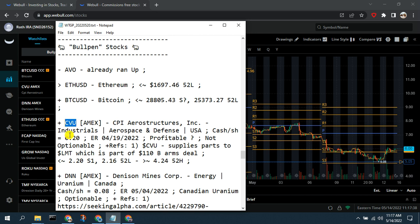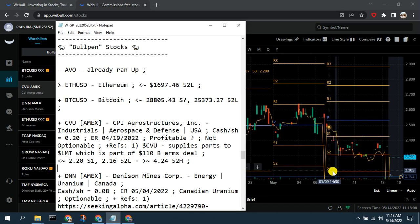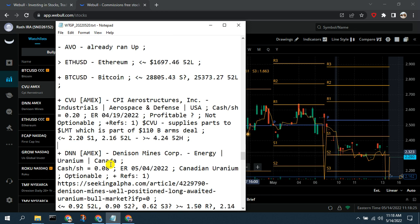So another one we're adding to our bullpen is CVU. Again, this is an aerospace and defense company, CPI Aerostructures. They supply parts to Lockheed Martin. So as we talked about in part one, we see these types of government contractors as a potential recession-proofing, inflation-proofing opportunity for your portfolio. CVU is kind of a low float. You can see it's coming down towards a support area. We want to keep an eye on it, see if it does achieve a good support and swing up, and if so, it is optionable. Again, it's a low float, but it fits that theme, and it looks like it might be attractive.